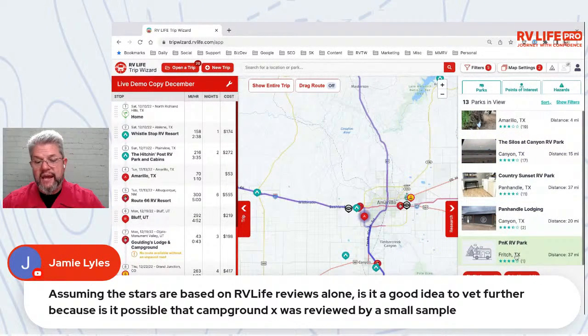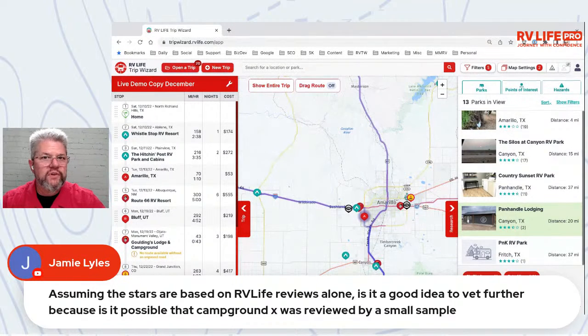Interestingly enough, my inclination is not so much do I trust the two reviews. My first thought is, why are there only two reviews? Is this place even open anymore?